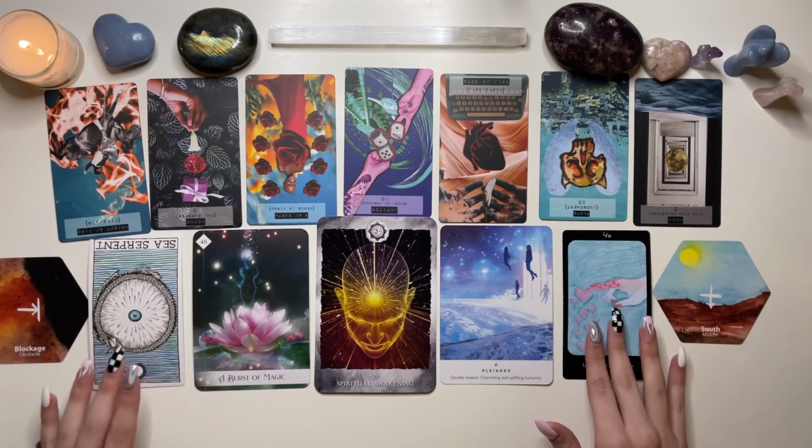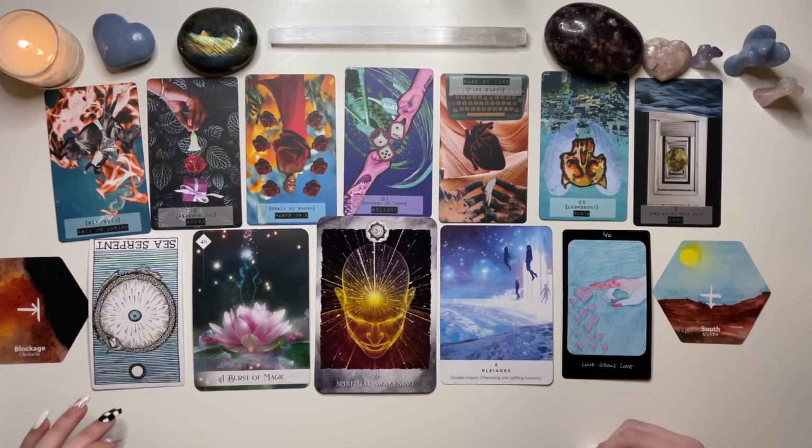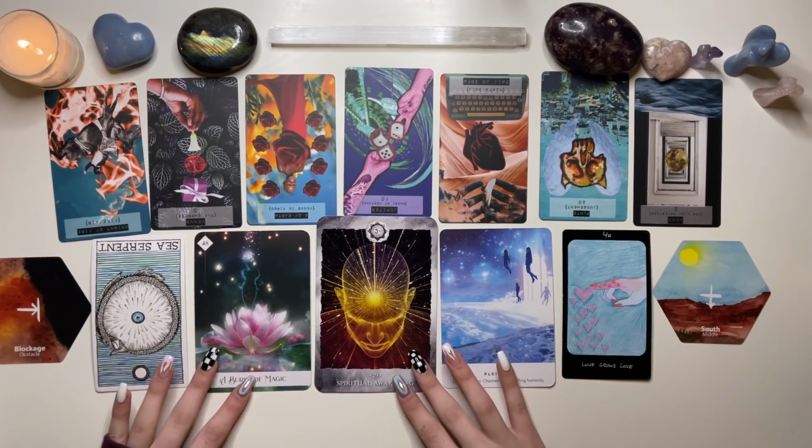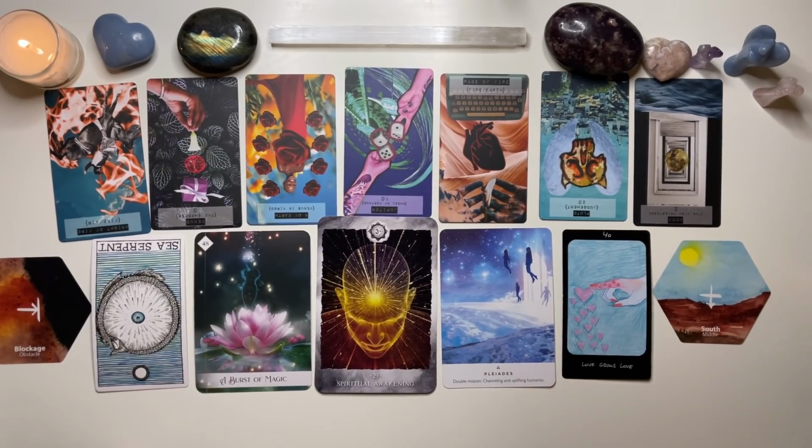And you're really doing yourself a disservice by tearing yourself down for absolutely no reason. But I want you to know that you're really on the cusp of a spiritual awakening that's going to be really intense, but in a good way, and it's really going to get you back in the energy that you need to be in order to do what you need to do.